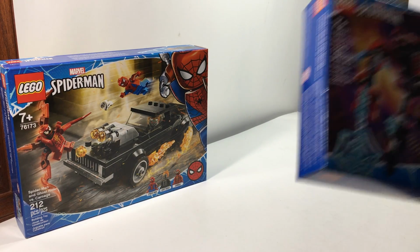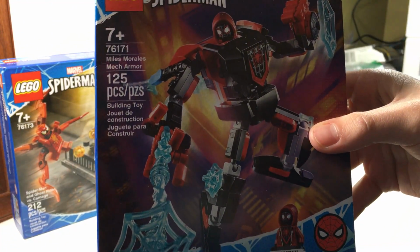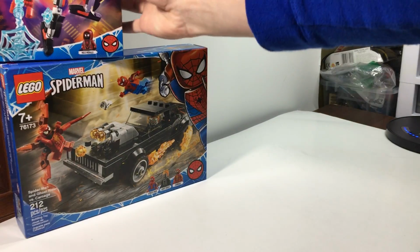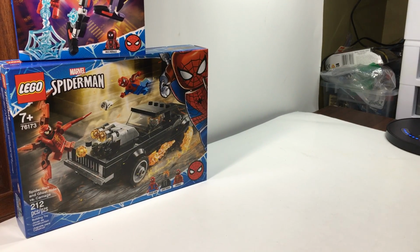We also, from the same Spider-Man theme, have the Miles Morales mech, which is pretty cool. Get that new Miles Morales minifigure. Super excited for this one. This is one of the ones I really wanted going to the Lego store today.